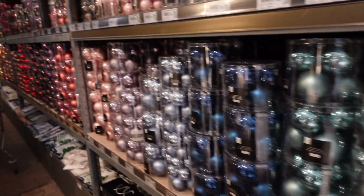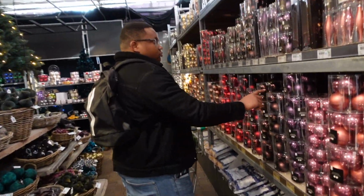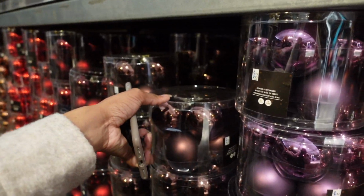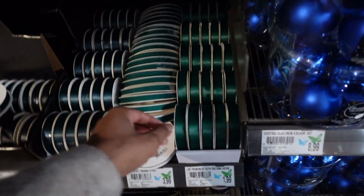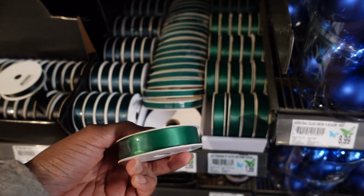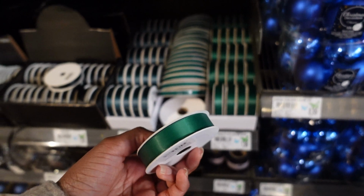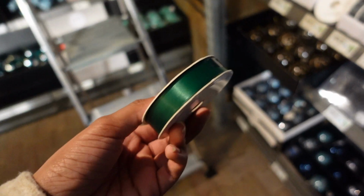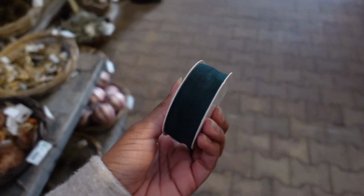What are we doing as a tree topper? We haven't thought of that. I don't know. I prefer a big one, I think. So for the gifts and stuff like that, I really want to do ribbon. So I think I'm gonna get this color, and I need to find a blue one still. I just found this ribbon.